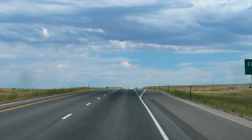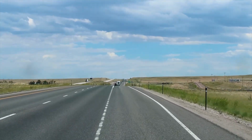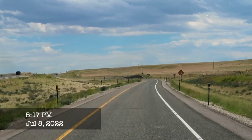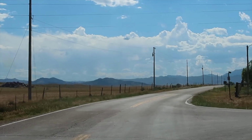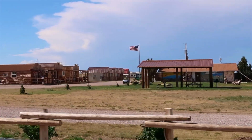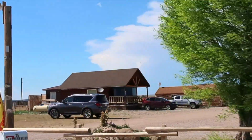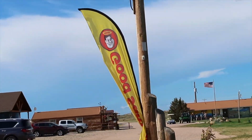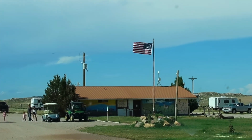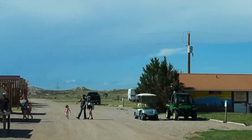There it is. You're gonna be a 31 miles. Rancho Village. Yeah, this is gonna be great. Got flag. Flag's going. There's us.